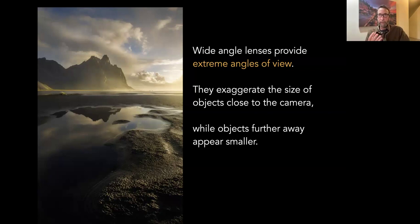Objects that are close to the camera, close to the lens, appear larger, while objects that are further away in the background can appear smaller, which presents some challenges. One of the biggest issues that people have, and we'll talk more about it in a little bit, is that when we're photographing with a wide-angle lens, a big mountain range that seems ominous and imposing to us in the scene becomes somewhat diminished in the background, and that's due to that exaggeration, that extreme perspective.